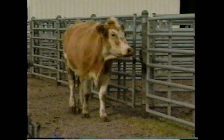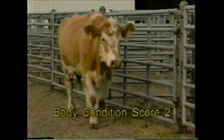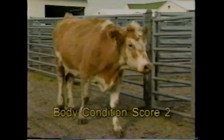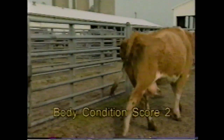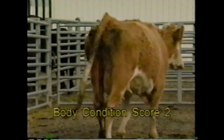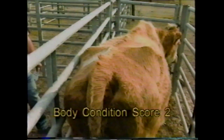This cow's brisket is clean and empty, and the point of the shoulder and withers are sharp. Her shoulder appears very angular, and the movement of the shoulder blade is easily detected. The muscle flexes and almost pops as it moves over the shoulder. There is no evidence of fat behind the shoulder. The ribs can be seen, and the spinous processes are sharp and well defined.